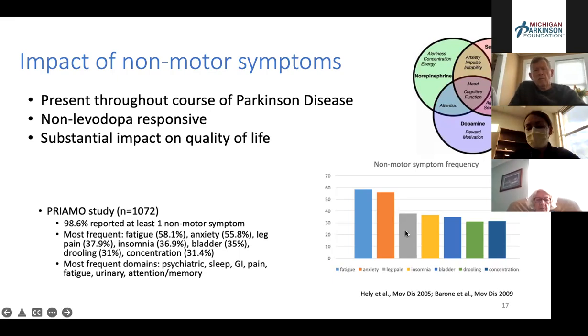And leg pain, that's an interesting one, because some people would argue that leg pain might be more of a motor symptom and maybe that patient just needs more medication or something along those lines. So that's one that people will debate. But people with Parkinson's can have nerve symptoms, like neuropathic nerve pain, or just aches and pains from Parkinson's disease that maybe don't respond well to levodopa. But that one is a controversial one as far as leg pain goes. Some people consider that more of a motor feature.